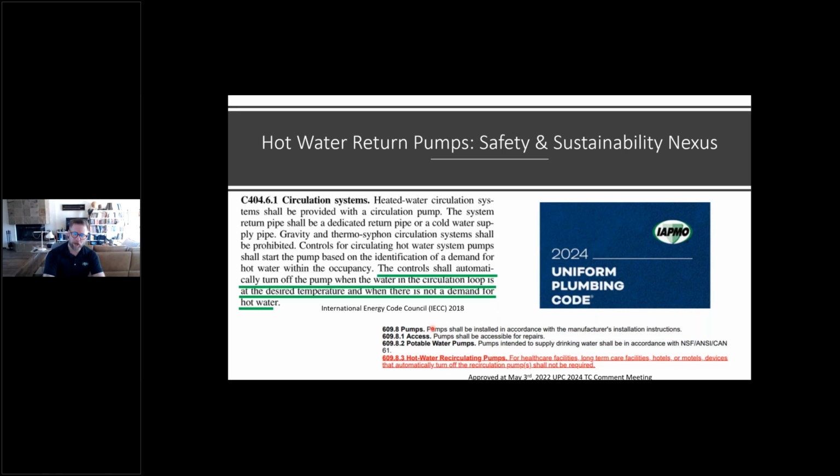For healthcare facilities, long-term care facilities, hotels, or motels, devices that automatically turn off the recirculation pump or pumps shall not be required. And this exemption basically allows you, in UPC adopting jurisdictions that adopt the 2024 UPC, to supersede the requirement to turn off that hot water recirculation pump, and it will allow you to run it continuously. Now, you still have to be mindful of the design, still have to have control, and find a way to deal with temperature creep, but that's all design criteria.